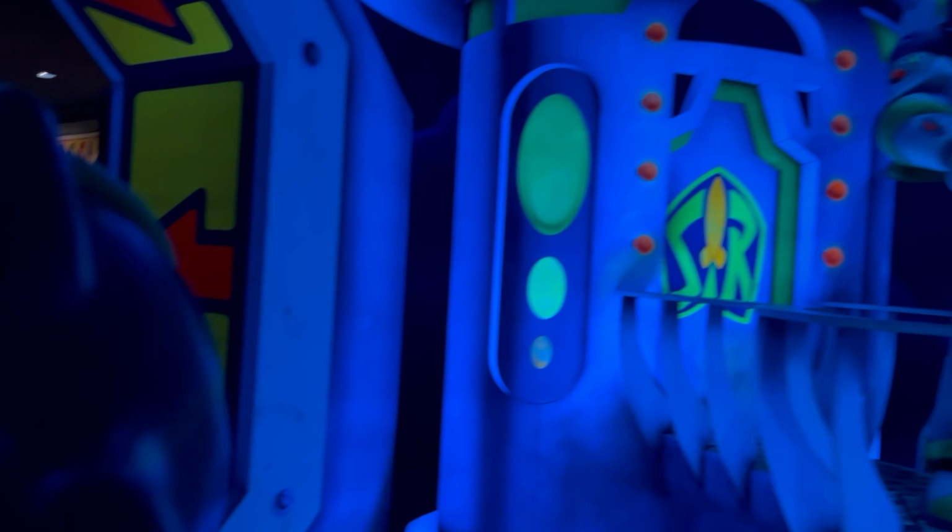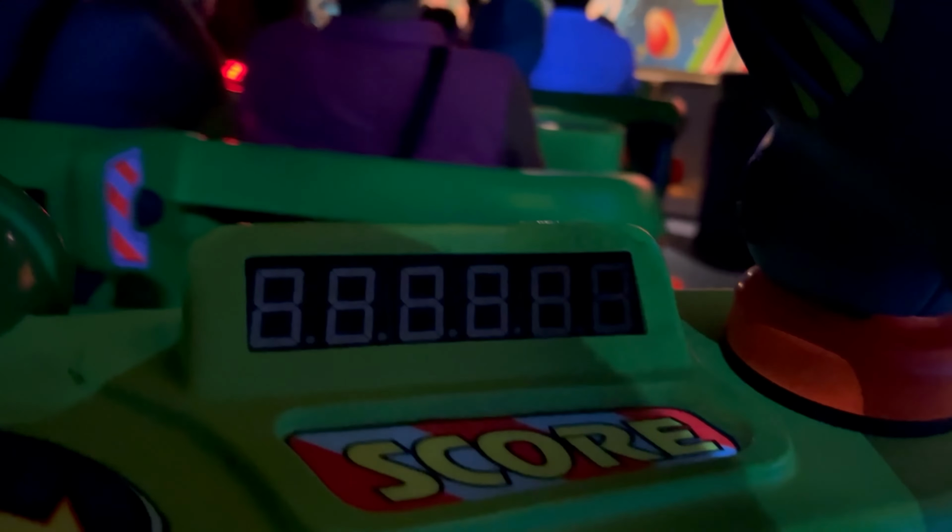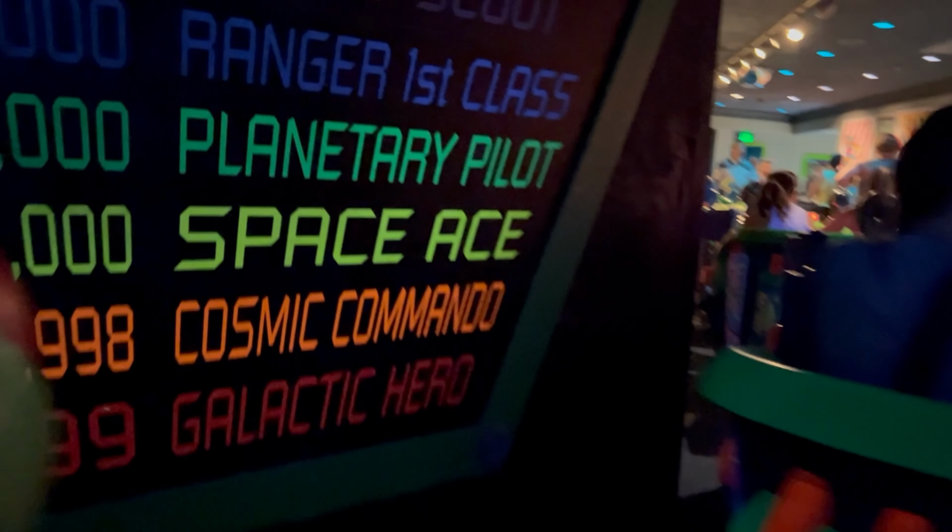Bye, Buzz. All right, let's see how we did. 850-400. Cosmic Commando. All right, Buzz Lightyear Space Ranger Spin is in the books. It's a 35-minute wait to get on the ride, so it's pretty backed up. All right, see what's next.